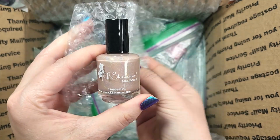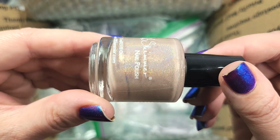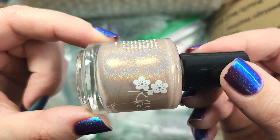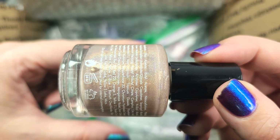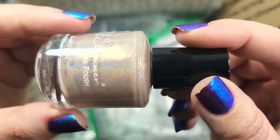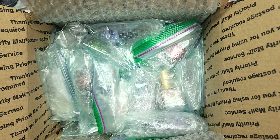Next up, ooh, we have another KB Shimmer. This is That's Nude to Me, and it is a nude hollow. This is definitely one I'll have to see how I like on my skin tone. But if the hollow is strong enough, it would be very interesting to see how this would look with a jelly color over it and see if I could amp up or change the color but keep the hollow. That could be interesting to try, and I don't think I have this one. So that's going in the keep pile as well.